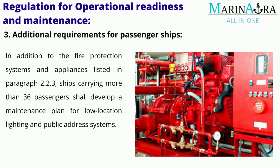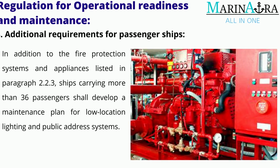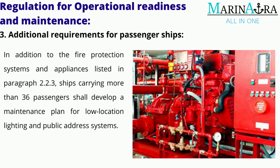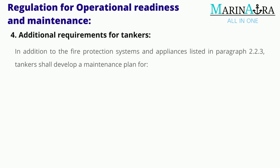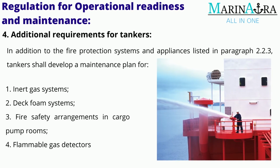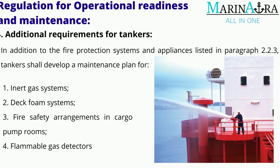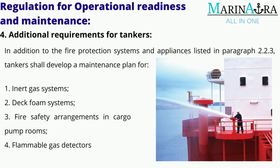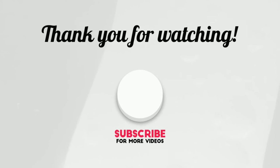Additional requirements for passenger ships. In addition to the fire protection systems and appliances listed in paragraph 2.2.3, ships carrying more than 36 passengers shall develop a maintenance plan for low-location lighting and public address systems. Additional requirements for tankers. Tankers shall develop a maintenance plan for inert gas systems, deck foam systems, fire safety arrangements in cargo pump rooms, and flammable gas detectors.